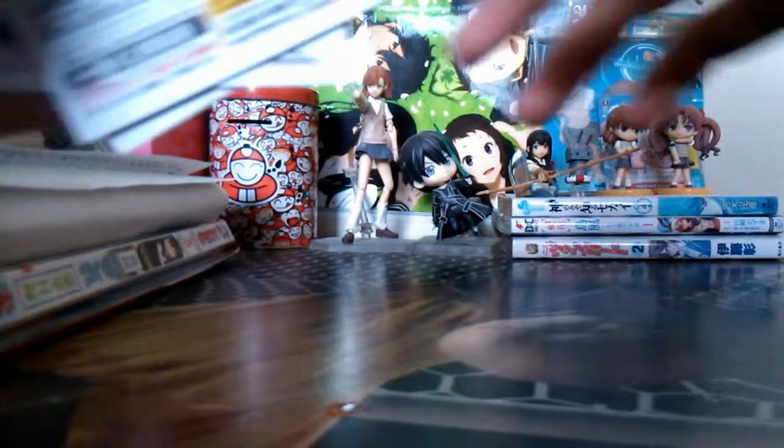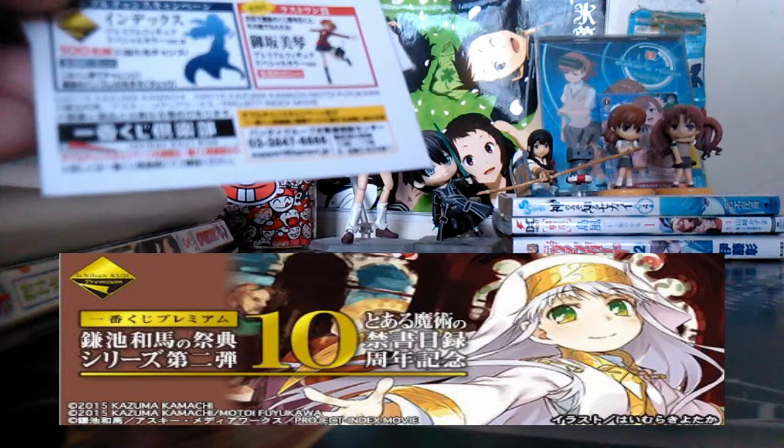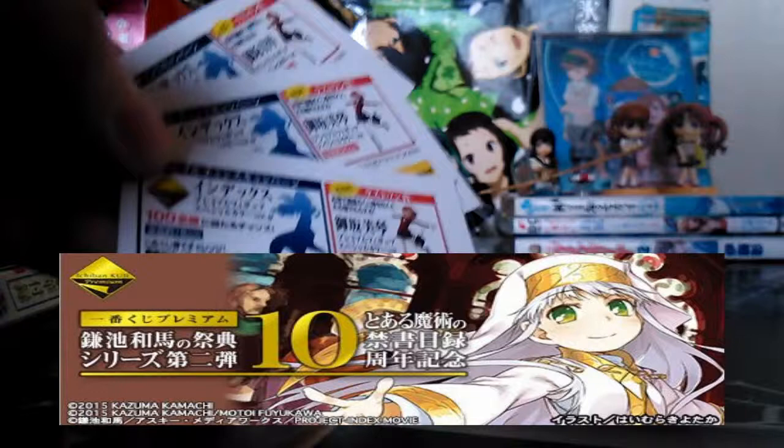So today I'll be showing you the Kuji that I rolled, which is the writer of Index, Kazuma Kamachi, 10th anniversary Kuji, which is of course the Toaru series's 10th anniversary. So I'll just show you what I got, and I rolled it 3 times.